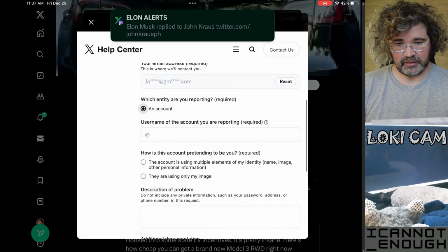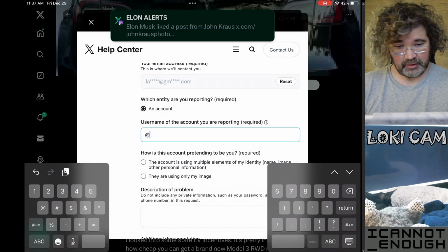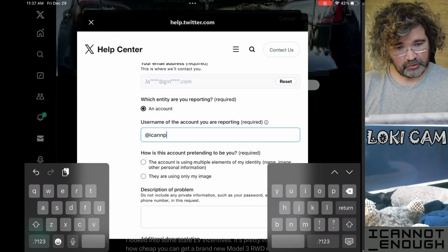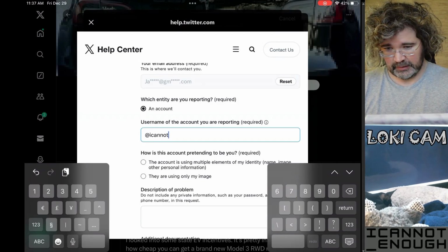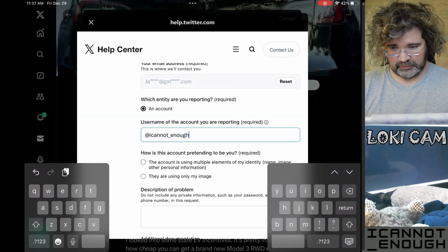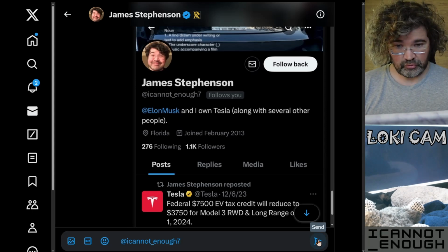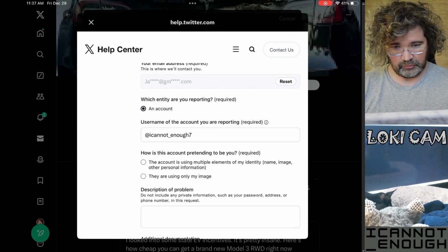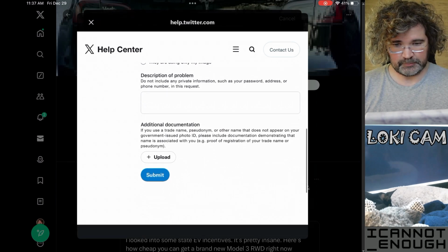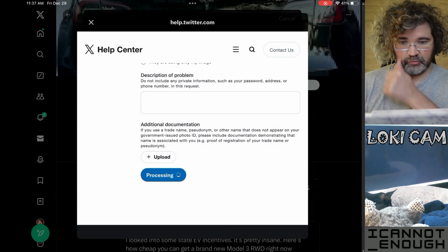You can't have forgotten the username of the person you're reporting because you have to enter it again. Now you've already entered it, so this is duplicate entry, but you gotta go fast or it'll make you start over. I cannot underscore enough 7 is who I'm reporting today. I have reported many dozens of impersonators over the years. Just checking to make sure I got that right. The account is using multiple elements of my identity, name, image, other personal information. I don't need to upload any additional documentation. I just need to hit submit.